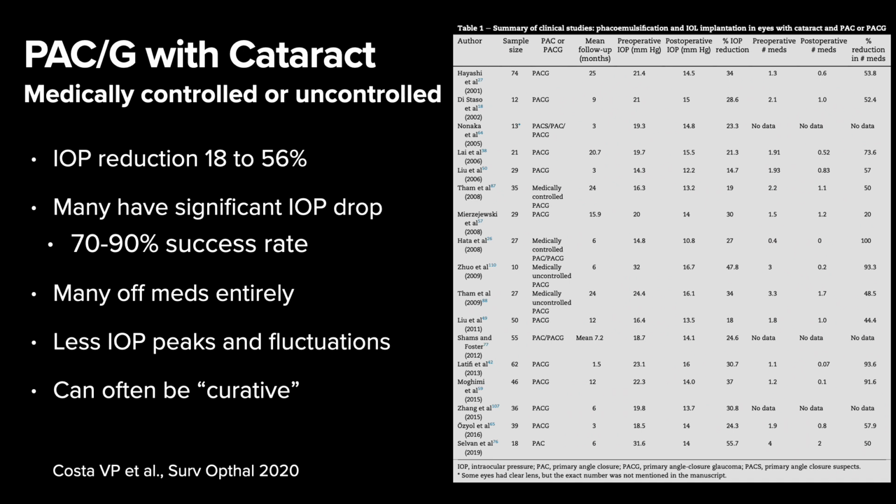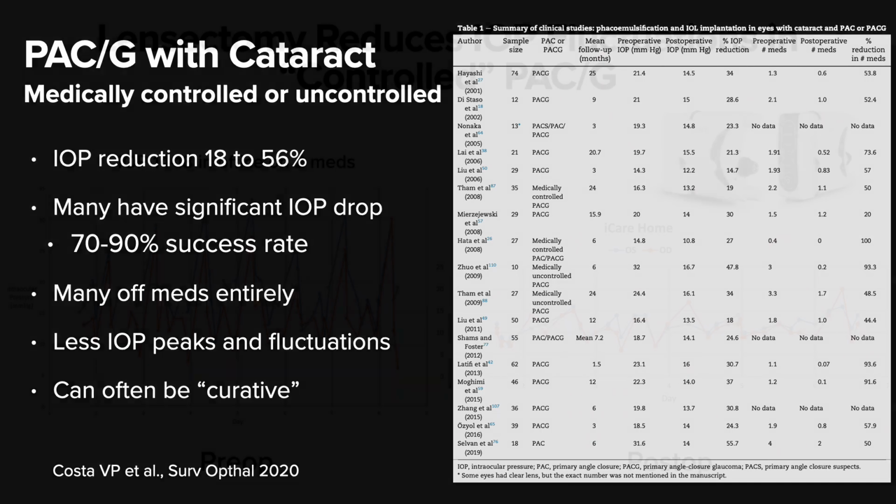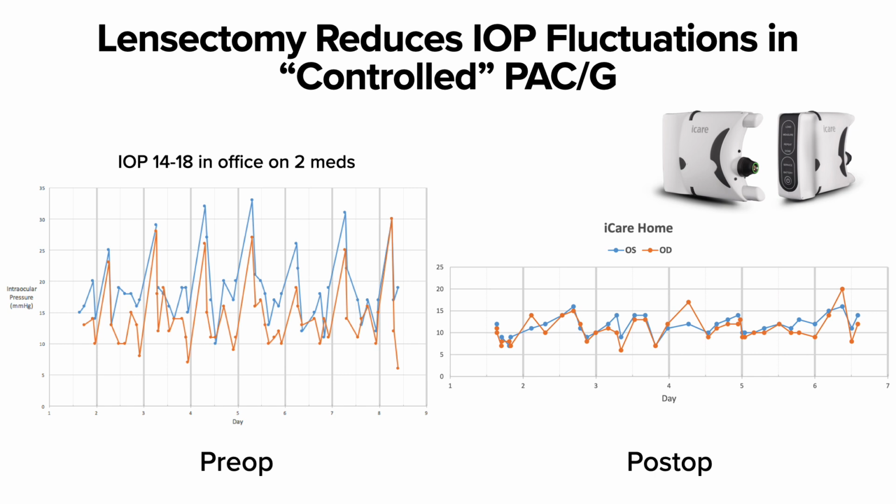Pressures can be reduced by 20 to 56%, and most have a very significant pressure drop, with a success rate of up to 70-90%. Many are off the medications entirely, and it's found there are fewer fluctuations and peaks, and it often can be, quote-unquote, curative. We must also remember that we often measure pressures in the office. We don't realize often these patients can have quite volatile pressure fluctuations. This is the patient whose pressures were 14 to 18 in the office on 2 medications with quote-unquote controlled primary angle closure. But after lensectomy, the IOP was significantly more controlled on home tonometry, reducing peak and reducing fluctuations.